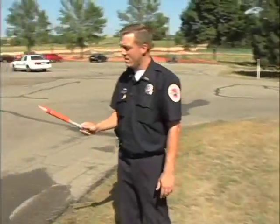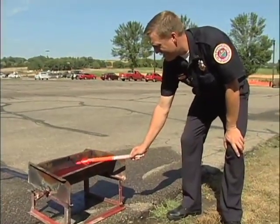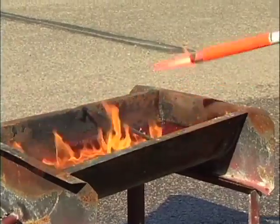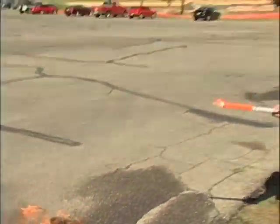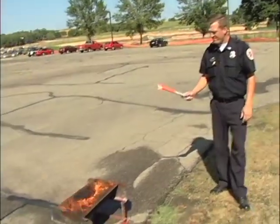At this point, we will go ahead and light a fire into our pan that we have. Jason will go ahead and light this fire, and we'll make an attempt at putting this fire out. Now what we're simulating here is maybe a gasoline fire in a garage, maybe? A gasoline fire or a grease fire on a stove, something of that nature. Okay. This is a flammable liquid that is burning.